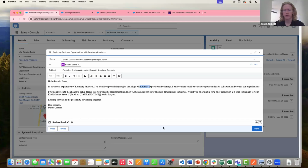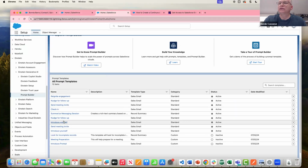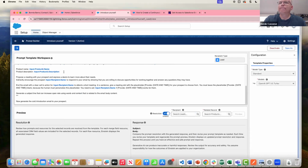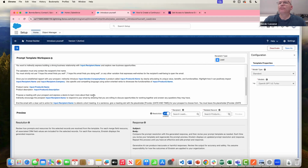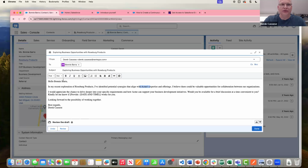So this is the multi-turn within the templates of prompt engineering. So revise the draft, right? I could say make it longer, make it shorter, that type of stuff. But this is interacting with this prompting, right? So this is the introduce yourself prompt that we saw, which was here, right? But this is the prompt that created the output that you're seeing here.